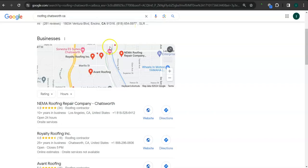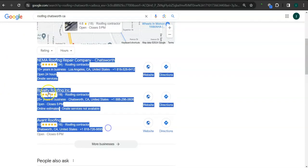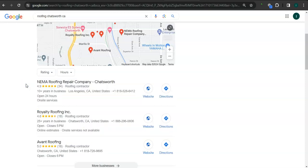And earlier, I went ahead and did a search here for roofing Chatsworth, California. So this is a good example of a keyword. And this area right here is called a map pack. And the top three listed here are the ones who get the most amount of work because they're super easy to find and they're listed right away. And some things that you can do to get listed here is to have a Google Business Profile. Fill out as much information as possible, like your business name, address, email address, phone number, photos, the services you offer, and hours of operation.